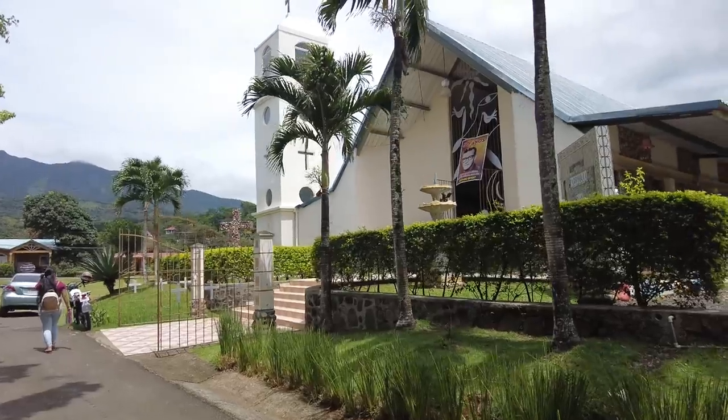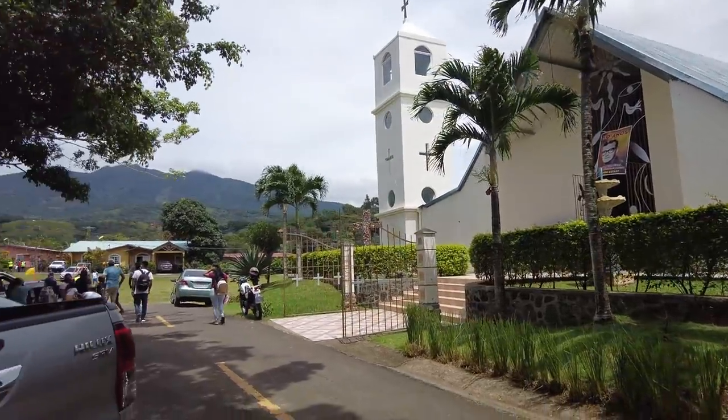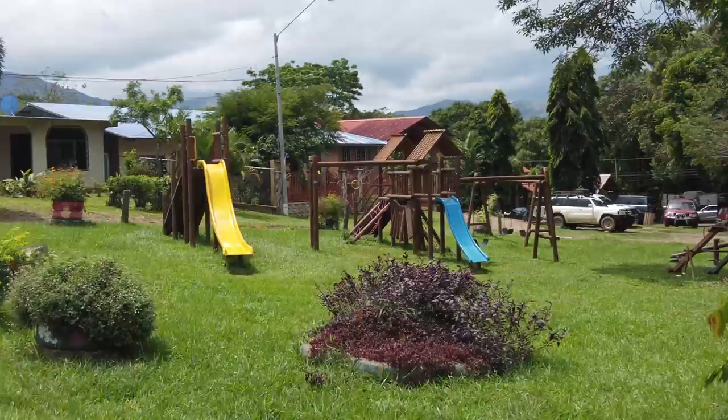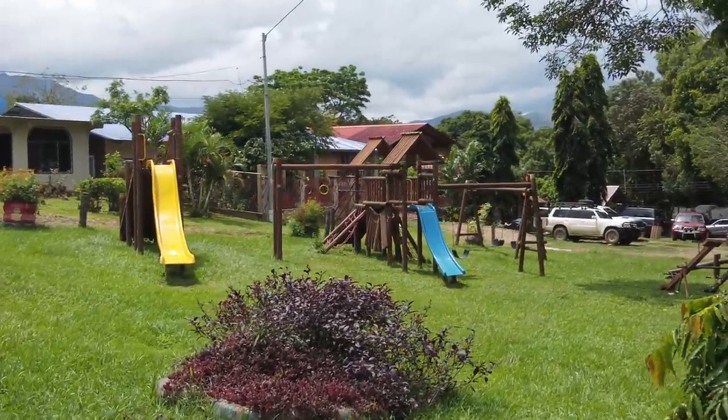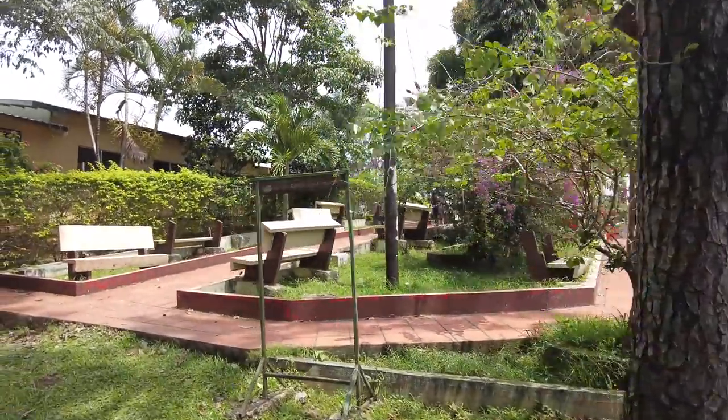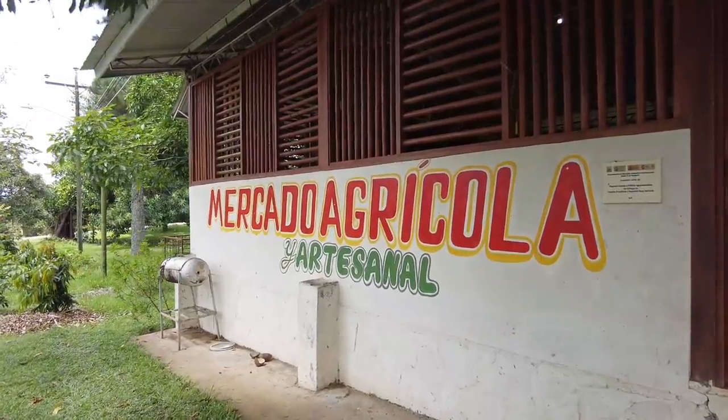We spent the night over at a church, just in the parking lot of a church. But we did walk around a little bit and we got some vegetables and had breakfast there. It was a really cute little town. Santa Fe, there's free internet where we were staying, which was really nice.